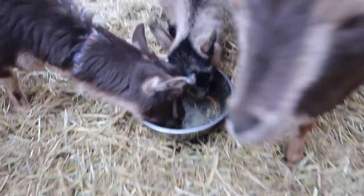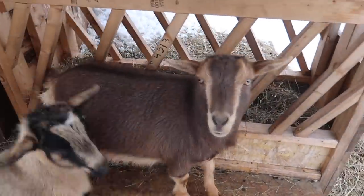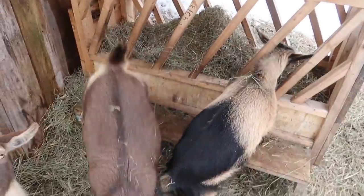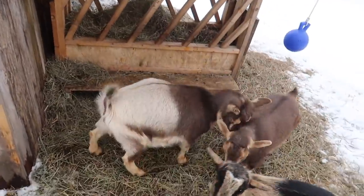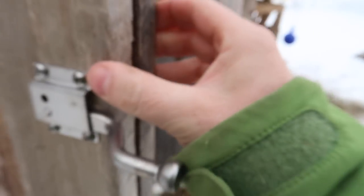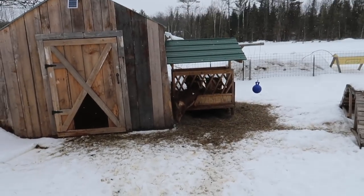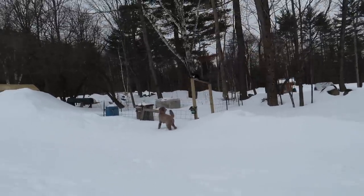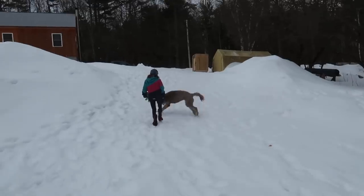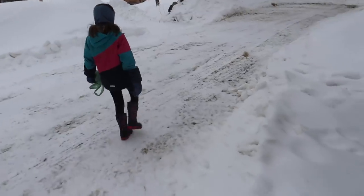We get to share our dinner with you. You got all the carrots. You got them all. They're like, all right, we'll eat our hay now, I guess. Watch out, Figaro, don't jump on Pluto. Might be slippery.